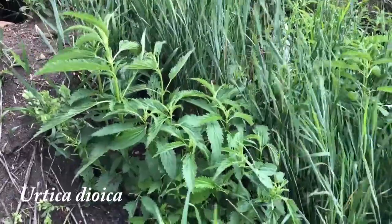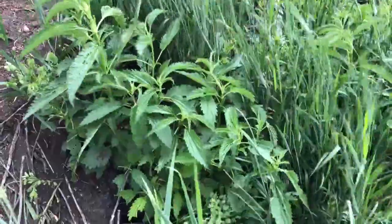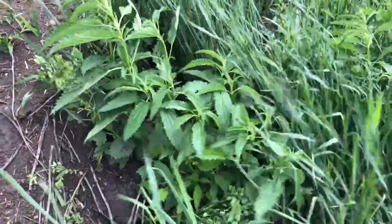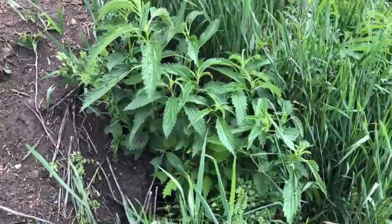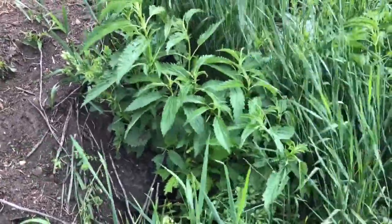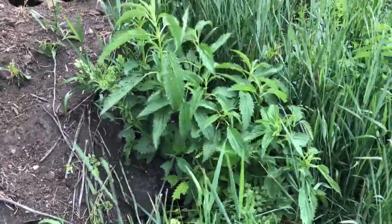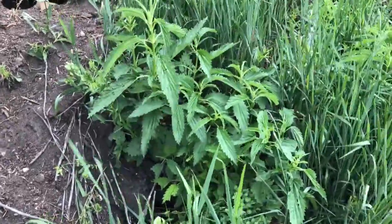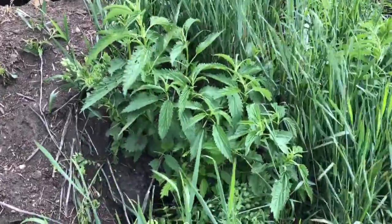This is Urtica dioica, also known as stinging nettle. They call it that because it has lots of tiny, barbed, almost hair-like things all over the stem and all over the leaves. It's earned its name really well, because trust me, you want to handle this thing with gloves. But there are some really cool things about this plant that you don't know about, and I'm going to show you some of those.